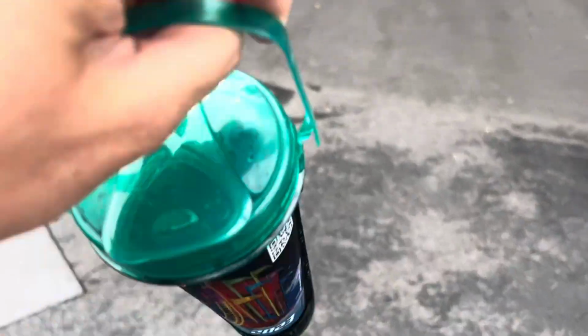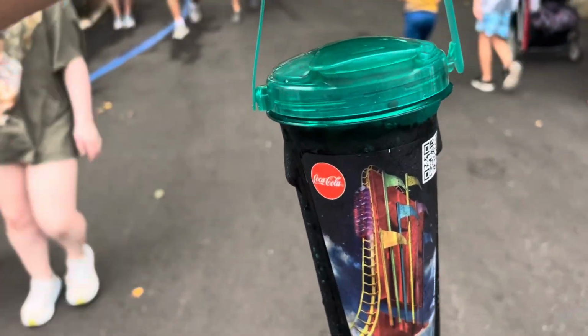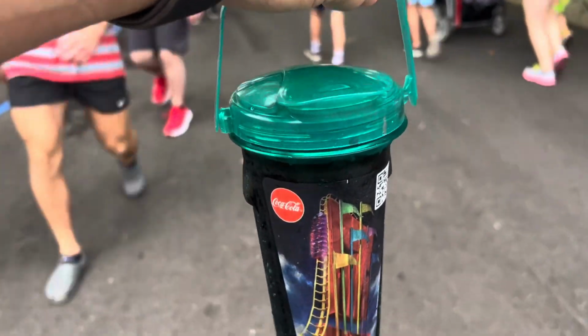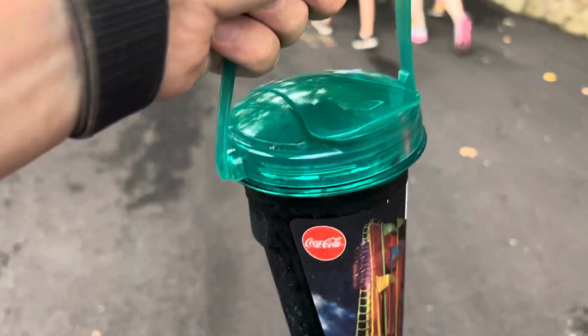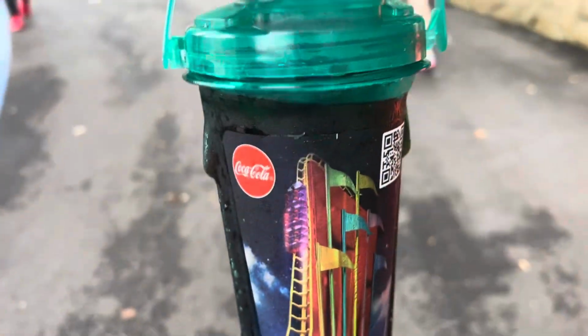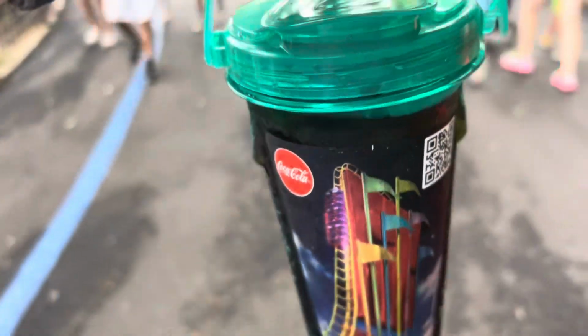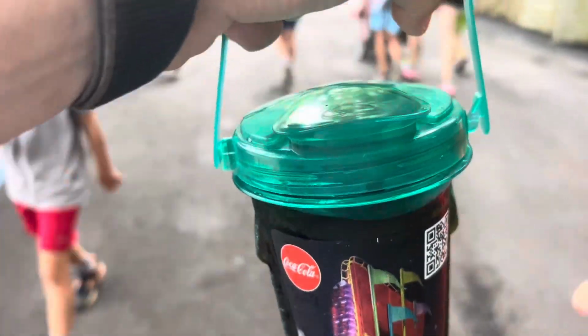They are $35 a piece. If you buy two, they're $33. If you buy three or more, they're $30 a piece. So definitely the best deal. They also have a yellow one that's an all-day pass where you get free refills all day, but then you have to pay for refills on any visits after that first day.